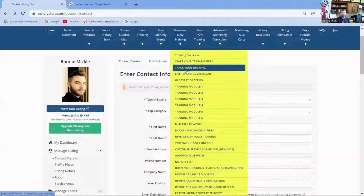Once you are ready, you can insert yourself into live training and ask an instructor real questions about real files or files that we've recreated to look exactly like real files. We're not using a lot of redaction here. You're going to see the page as if it would be right in front of you. We also talk about notary tech. We have burning questions. We have downloadable resources for you.